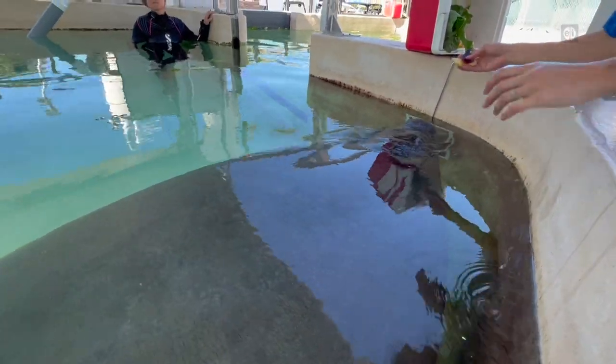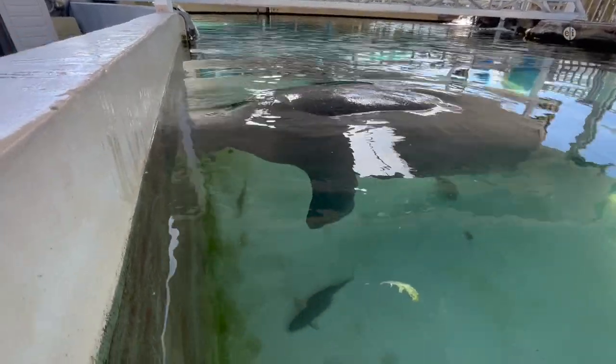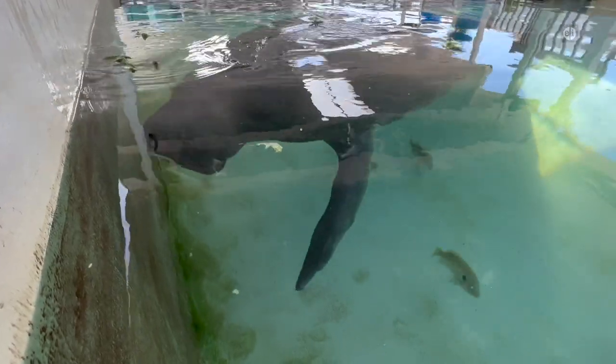So then to tell them we're all done, we're going to give a handful of food, pull their target out, and two taps. That's going to tell them, good job, we're all done with our session and there's no more training food available, we're complete.